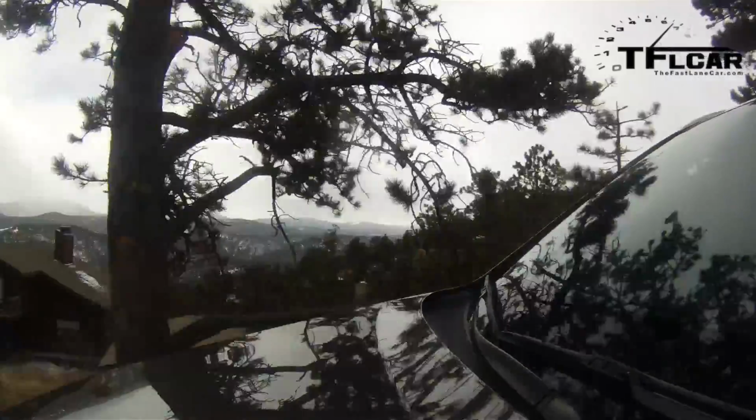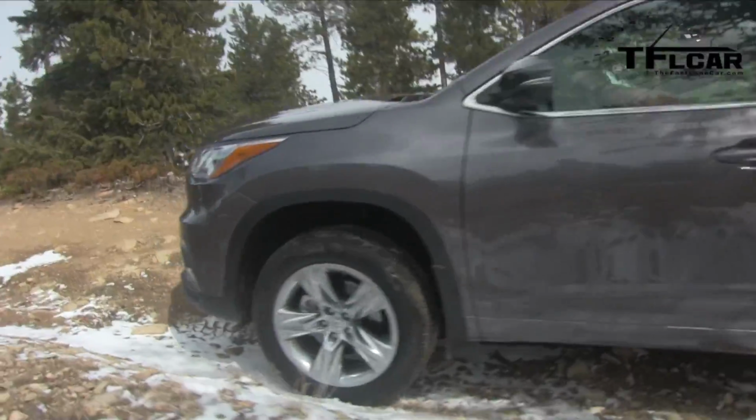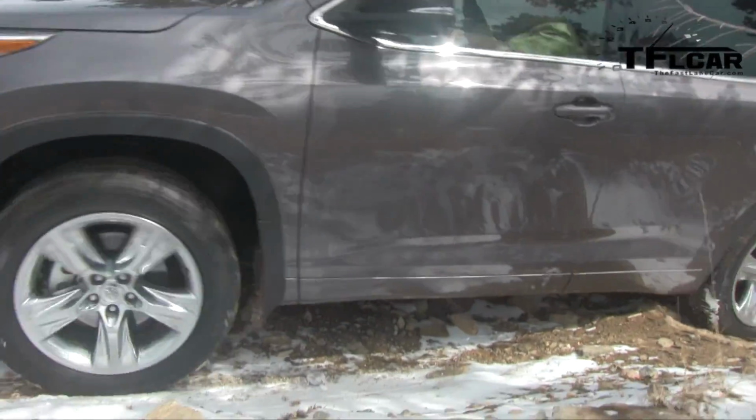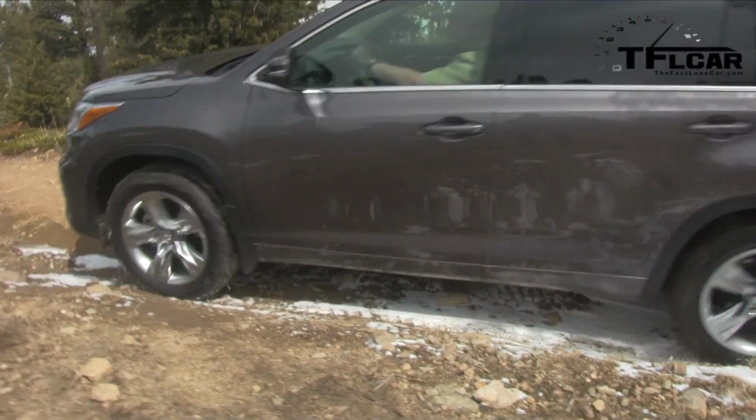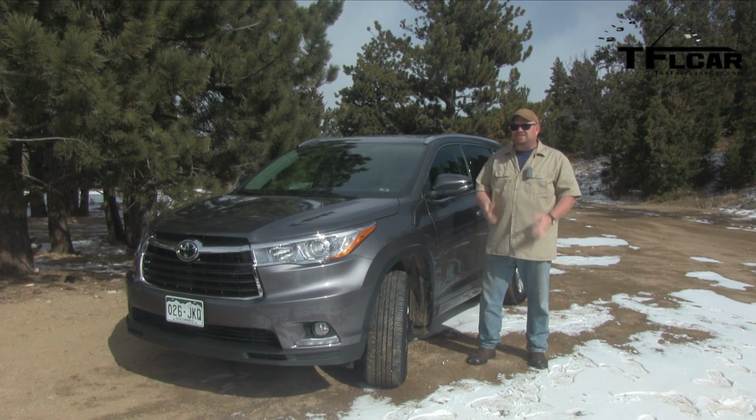But the fact that this is 8 inches off the ground, which is pretty good ground clearance, and it has these fantastic looking wheels, it really helps. And I noticed that the grille looks a little bit like a Lexus. Altogether, I just don't mind the way it looks. It just doesn't blow my skirt up.